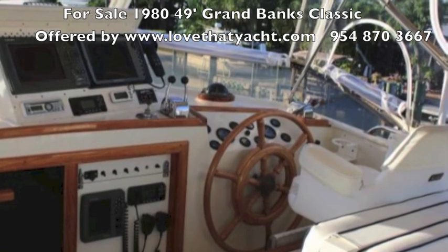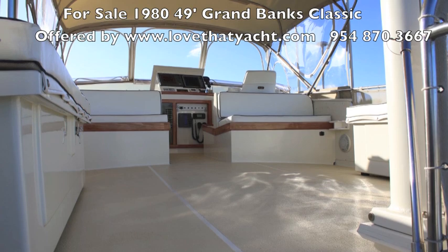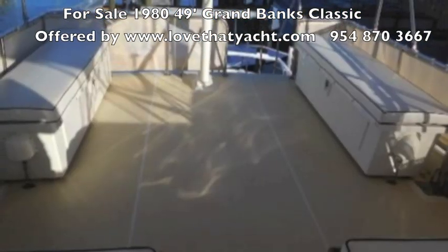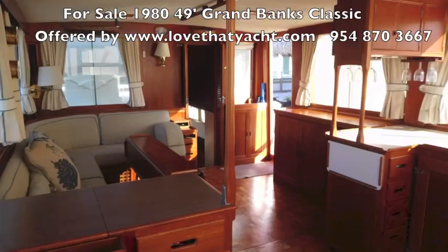The helm is fully equipped up in the fly bridge. And the floor has been painted and detailed properly. It really looks beautiful. And looking back, you can see the seats, which are also storage lockers, and then the dinghy properly housed in chocks on the mid decks.